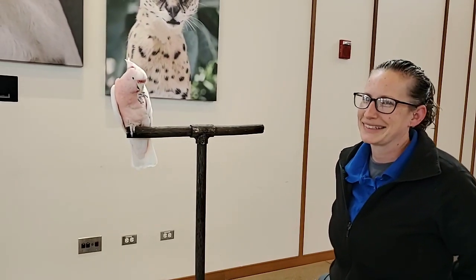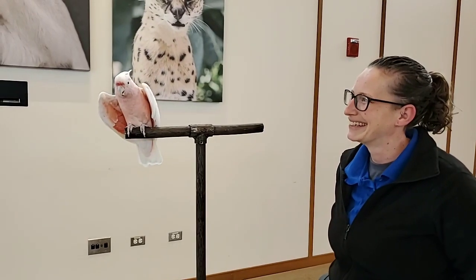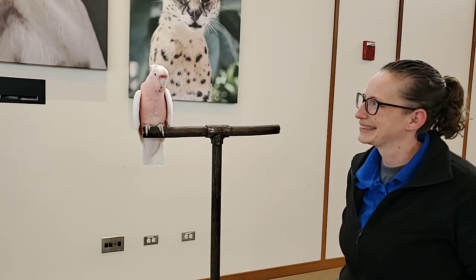Especially large parrot species like these birds, they don't make the best of pets. You might have to write them into your will. They can live for such a long time. But things like parakeets and cockatiels can make great additions to your home if you're looking for a pet bird.